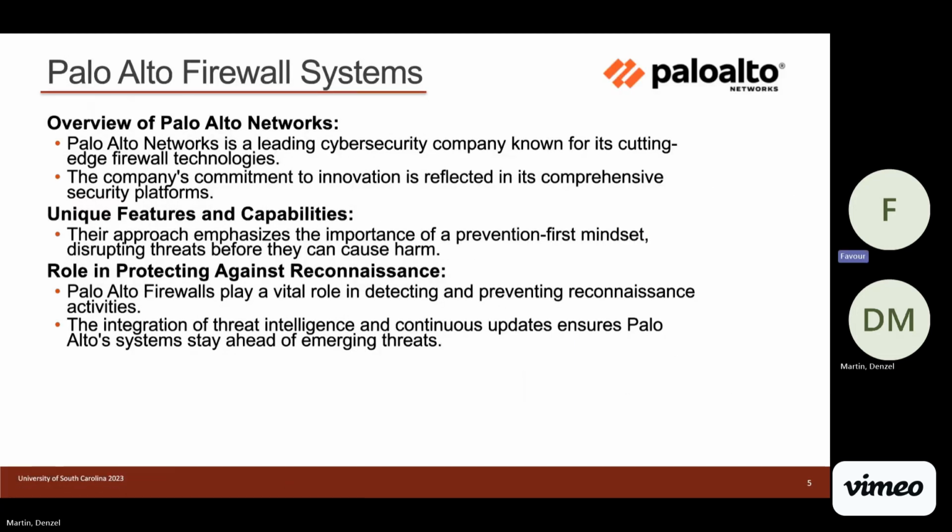Now let's focus on Palo Alto Networks, a cybersecurity leader known for its innovative firewall technologies. Palo Alto is a leading cybersecurity company committed to innovation and comprehensive security platforms. Let's explore the unique features and capabilities that set Palo Alto Networks apart in the cybersecurity landscape.